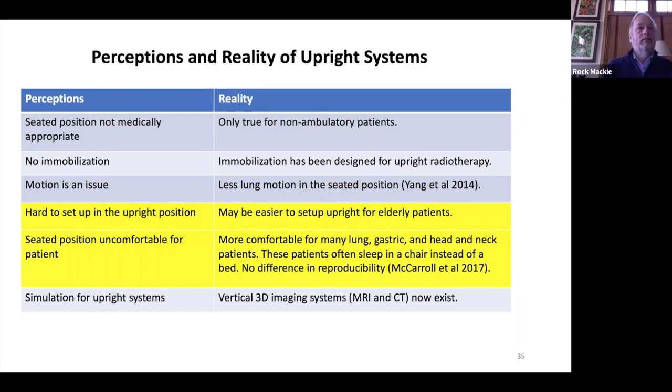Well, in fact, in terms of comfort, patients often report to therapists that the only time they lie down in their day is when they get radiation therapy, and that if they have head and neck cancer, they have difficulty swallowing, they would rather sleep in a bed that's elevated or in a lazy boy. And the same for esophagus and gastric. They worry about asphyxiating or breathing in reflux. And so they don't lie down. They don't sleep in a lying position.